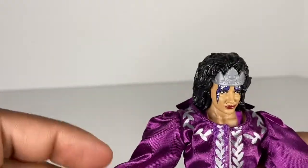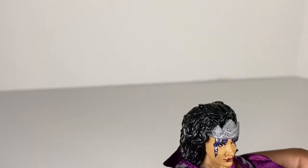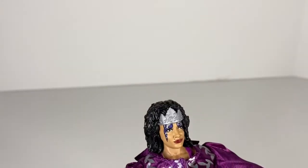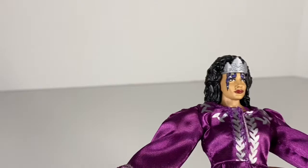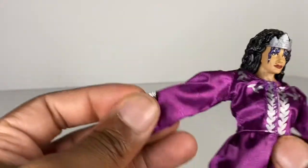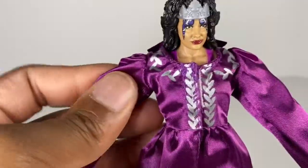I would prefer the other outfit that she wore that Jakks Pacific put out, the white one. Actually, they put out two, the black lace one and the white one. In the white attire, I think that's when she was managing Shawn Michaels at the time. So yeah, this is the robe, this is the inside part. See that right there. And the detailing in the front.